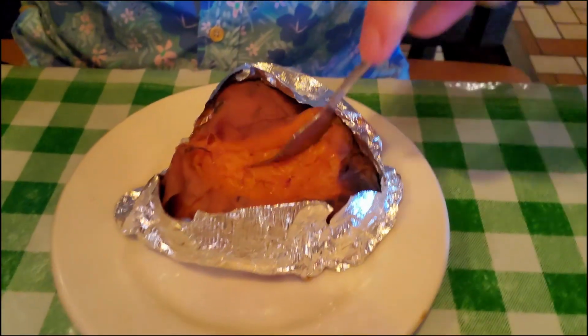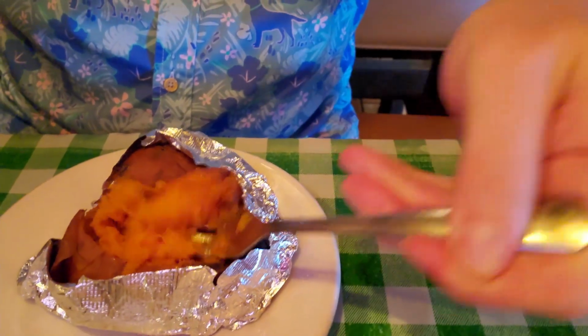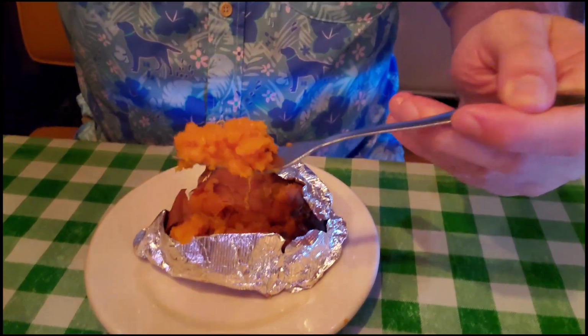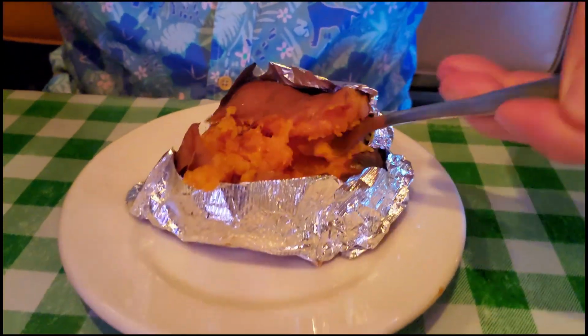Now let's try this sweet potato. So this is a little bit on the smaller side sweet potato, but I definitely have been served smaller ones. But this one's maybe more on the medium side, we'll say, in the overall spectrum of the world. So it's a perfectly cooked sweet potato. It's easy to mash up. I just wish I had a little butter to go with it. Other than that, all the flavors are good and everything is cooked perfectly with this.